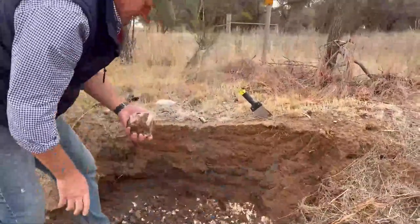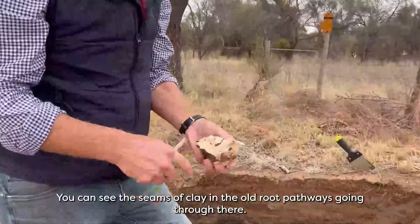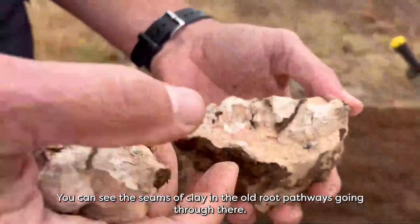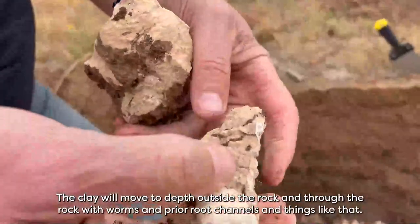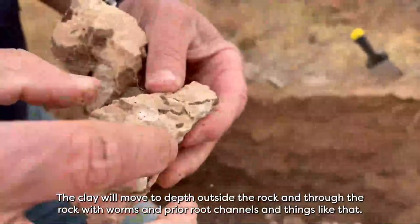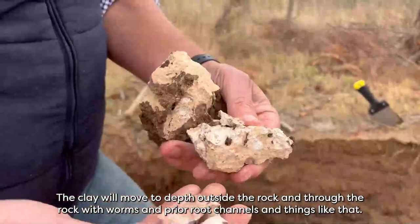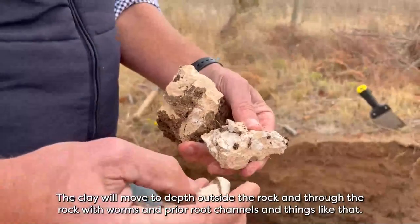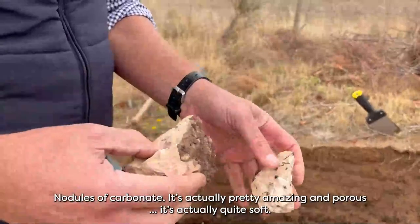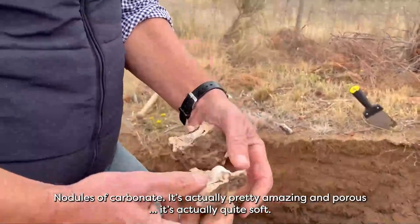See it, the seams of clay in the old root pathways going through there. The clay will move to depth outside the rock and through the rock. There'll be worms and prior root channels and things like that. Nodules of carbonates, pretty amazing. Porous, it's actually quite soft.